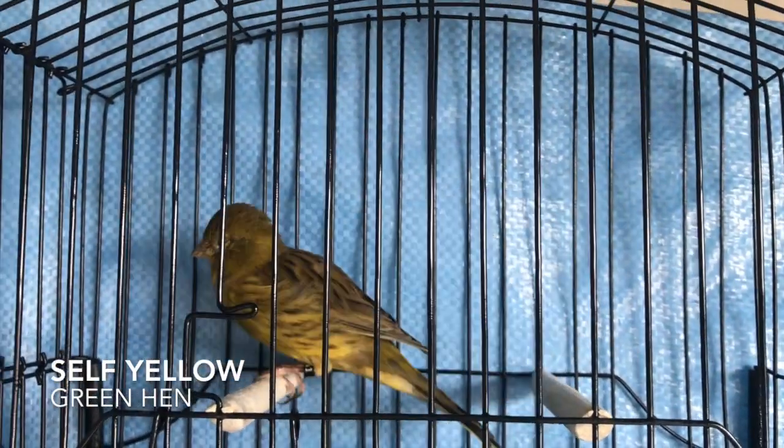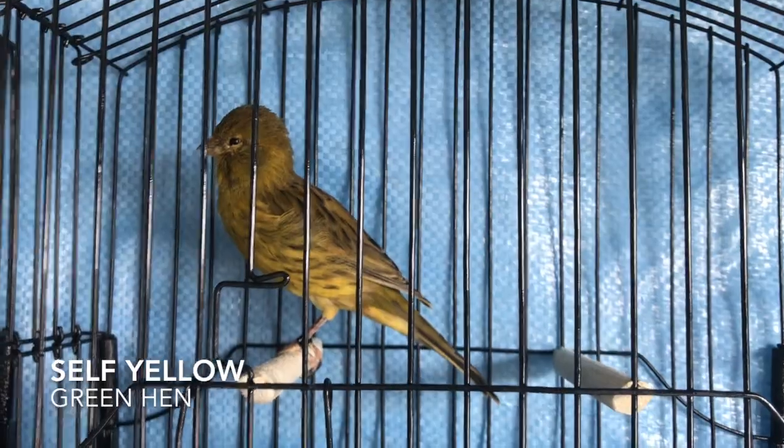Over the last 2 years, my yellow-green hen selfs got reserve champion. I only showed at 2 shows last year and picked up reserve champion at 1 show, and the year before also picked up reserve champion at a number of 4 different shows, I think it was. She got reserve champion, she was that good, a self yellow green hen. But she's a nice bird, she's pretty good.